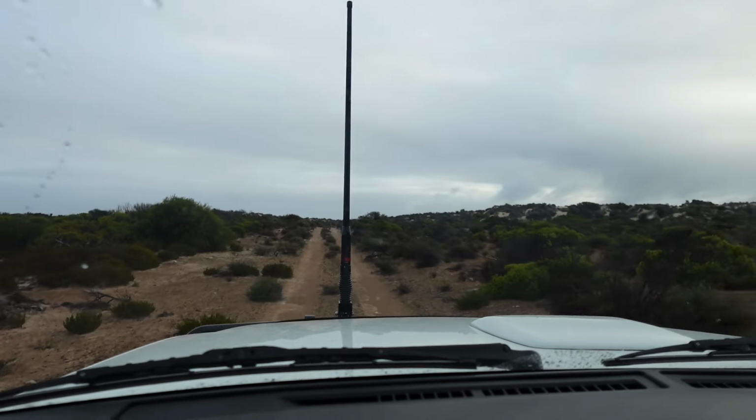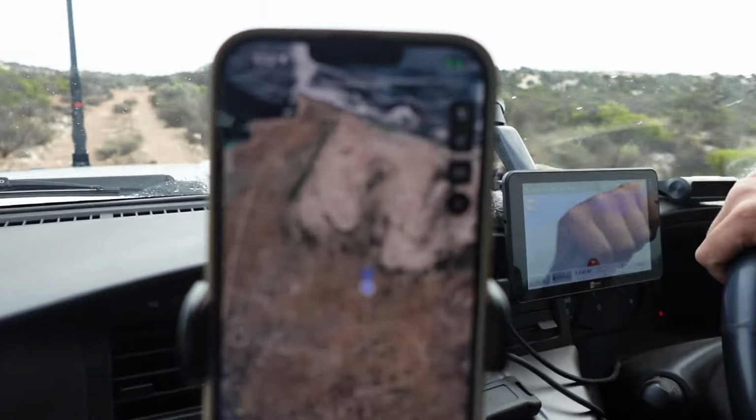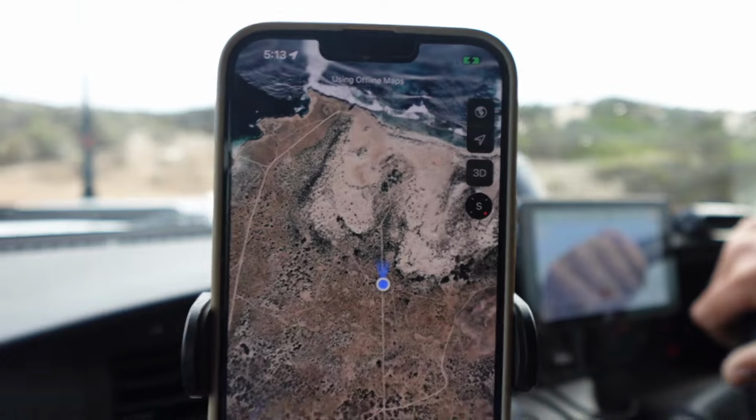Alright, we've just been travelling down this road for a while for Cheetima Beach. It's quite bumpy and corrugated, but it does seem like the ground's pretty hard. I'm not sure what the campsite is like. I'm just using offline maps at the moment, and if this loads for you, you can see that it gets a bit sandy, so we'll just try it and see how we go.